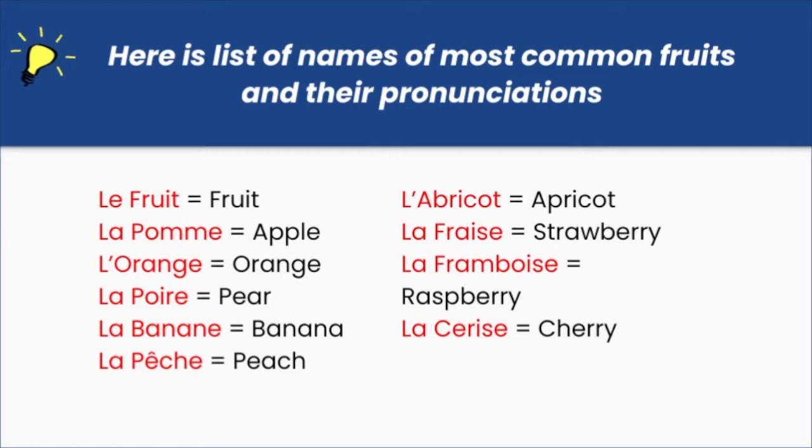L'abricot, please do not pronounce the T at the end in French. It's abricot, un abricot. La fraise, strawberry. La fraise, strawberry. La cerise, oh, sorry, la framboise. La framboise, you notice there is a Z sound, okay?